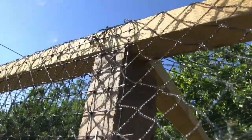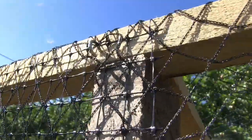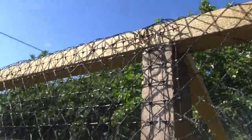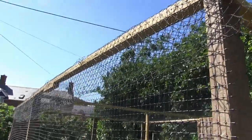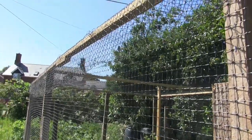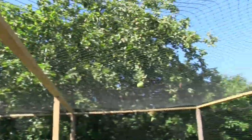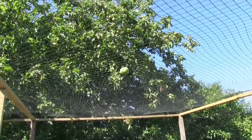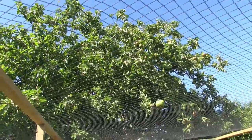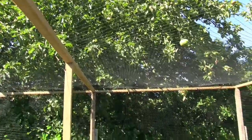And what I've done with that is I've used these curtain eyes just to secure the net on, because in the winter that will be coming off, because if we get any snow, I don't want the snow to be pulling down the netting. There's actually an apple on there already, so it also acts as a Bramley apple catcher, because there's a Bramley apple tree at the back.